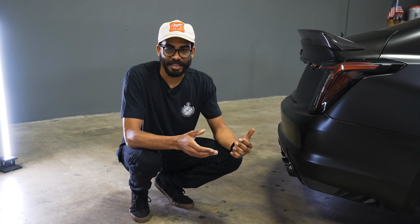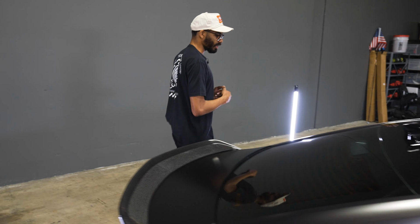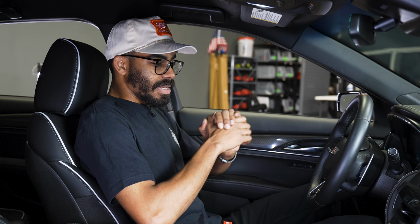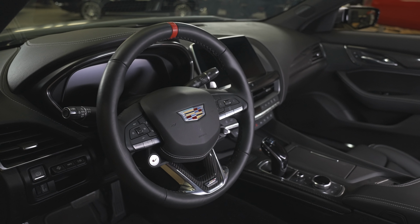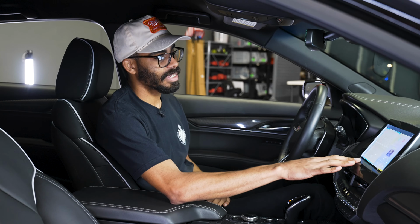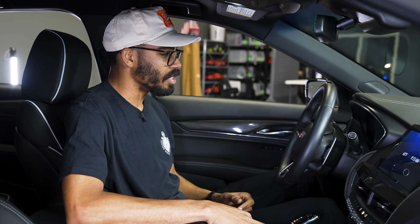All right, that's enough of the exterior. Let's hop inside and check out some of the features inside of the Blackwing because it's loaded with lots of tech. All right, inside of the Blackwing, this is a very nice place to be. You've got the very sporty steering wheel with the red stripe and the carbon fiber on the bottom. You've got the heated and cooled massage seats, and not to mention the Cadillac infotainment. This is a very nice system. It's smooth, it's fast, and it's just really easy to use.